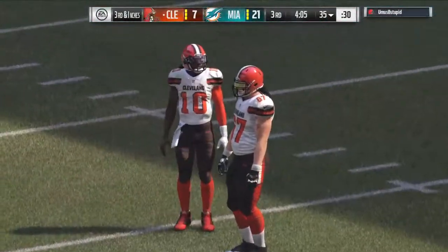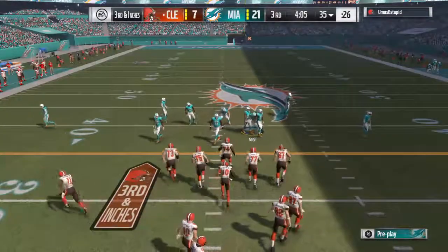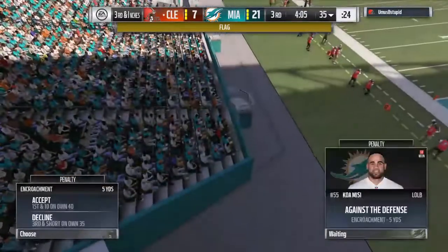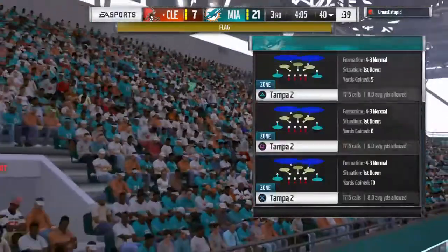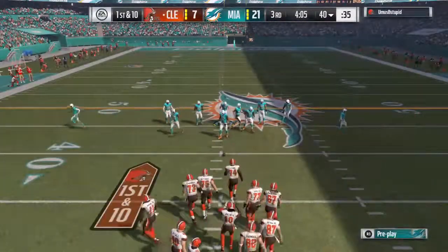I think it's a little bit of a surprise to me, but that was one he should have caught. Absolutely. That was his best opportunity right there. He dropped it. Oh, and the hard count might have got him. This might be a first down. And the offense lining up 1st and 10.